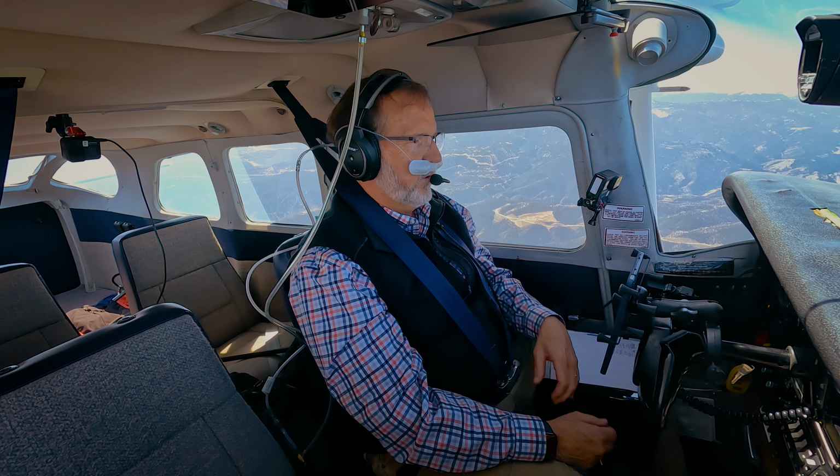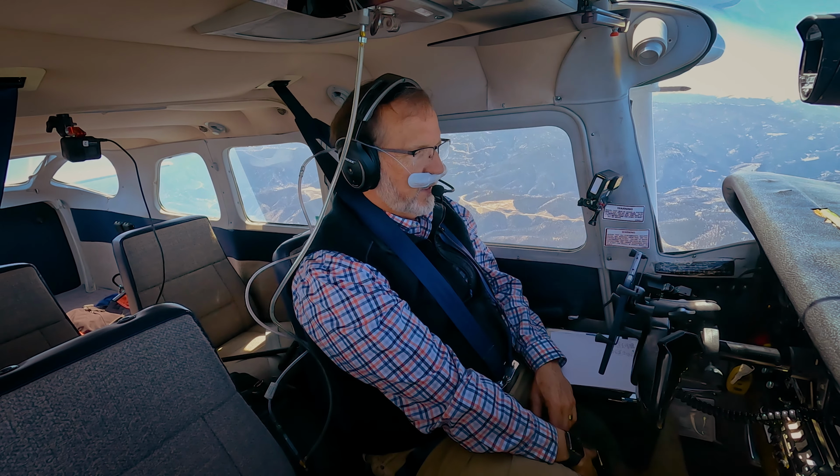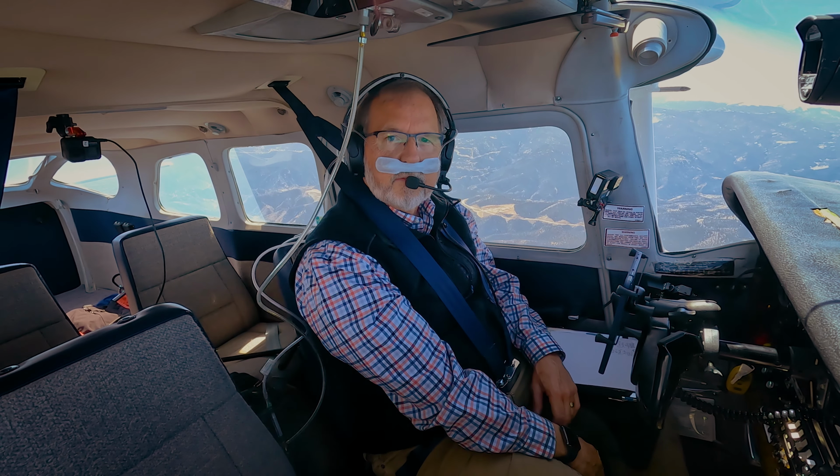We'll hold at that decision altitude, and then we'll start the missed approach and try and get 600 feet per minute. See how that works. So that's the plan for today.